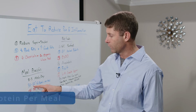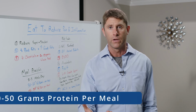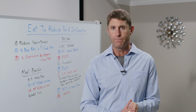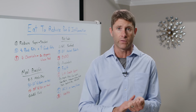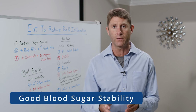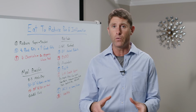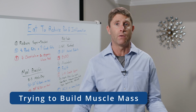Also make sure that we're consuming 30 to 50 grams of protein per meal. So when you're setting up your meal, really think about the protein and the fat. You don't necessarily need to count carbohydrates or count calories, but be very considerate of how much protein is in that meal. For good blood sugar stability, we want 30 to 50 or perhaps more grams of protein in that meal. The only time we really need more is, again, if you're trying to build muscle mass.